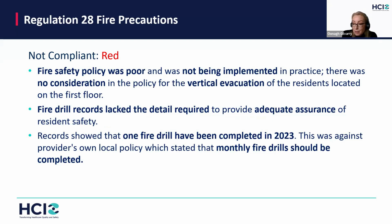Those fire drill records lacked the detail required to provide adequate assurance of resident safety, and records showed that 1 fire drill had been completed in 2023. However, their own local policy stated that monthly fire drills would be completed. And that's important to note, that if you're setting the bar yourself in relation to your policies and procedures, and you don't achieve that, then it is identified as a non-conformance.